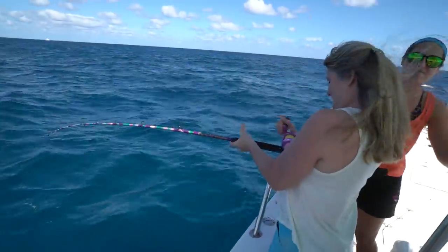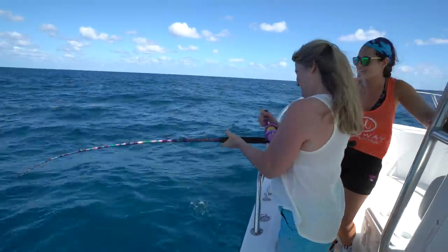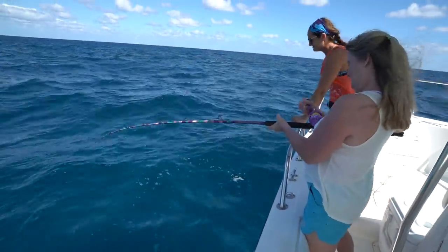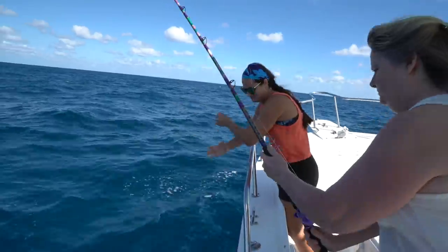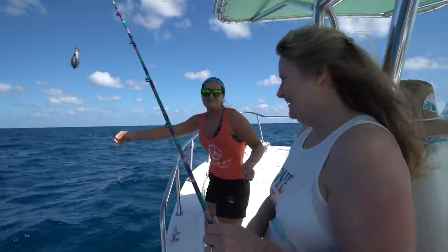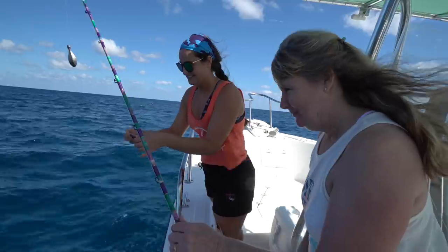Too bad. My mom is hooked up. We have switched up what we're doing, and we are anchored in 60 feet of water, and she has a ballyhoo on bottom. She's got something. When your weight comes up, stop there. Bring your tip here. I got it. It's a little mutton snapper. Oh, there he goes. Look. He just dropped off right there. Aww. He wouldn't have been legal. That was probably like a 15-inch mutton snapper, but that's what we want, just a bigger one.